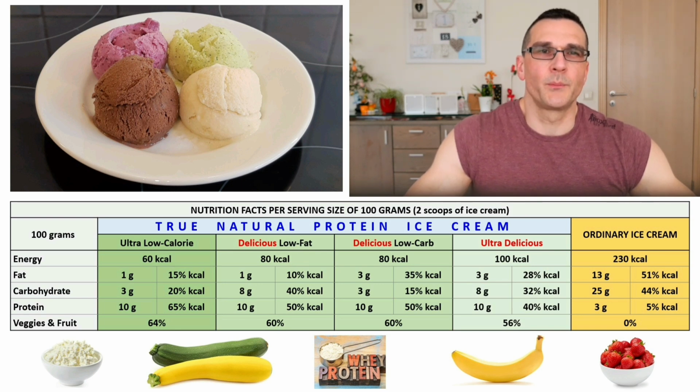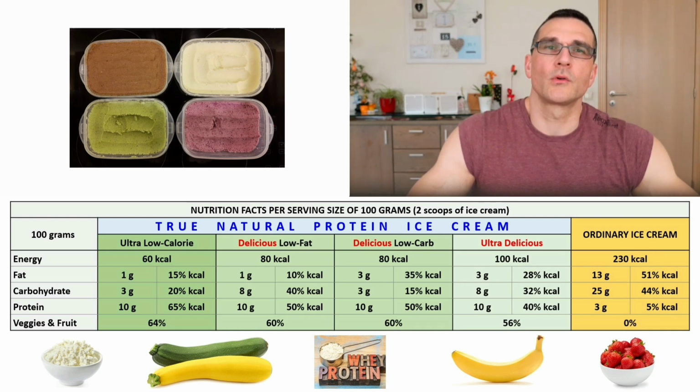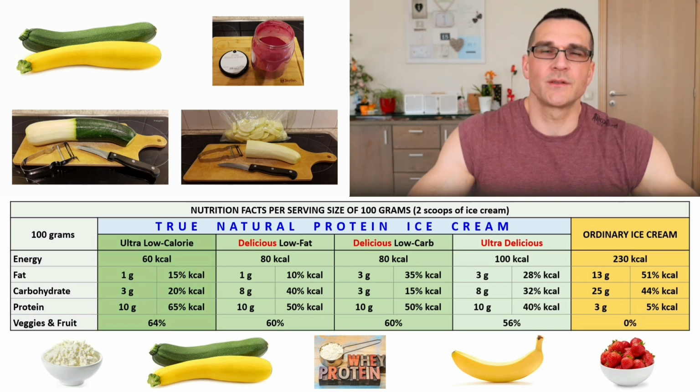Next question. How to give the protein ice cream the right color? Well, the ingredients used in my true natural protein ice cream recipes typically result automatically in a very nice colored ice cream. Red, dark brown, light brown, green, yellowish or white. The strawberries and blueberries give a very nice red-blue color to my blueberry strawberry protein ice cream. The cocoa powder gives a deep brown color to my chocolate protein ice cream. The instant coffee powder gives a light brown color to my coffee protein ice cream. And in my cookies protein ice cream, I typically also add a small amount of cocoa powder to give it a light brown color. For all my brownish ice creams, I use green zucchinis with their skin.